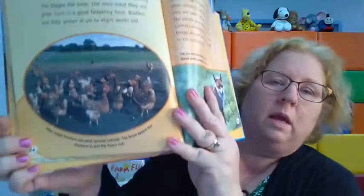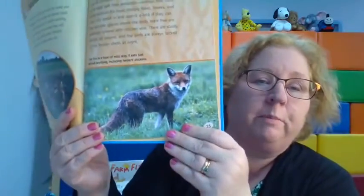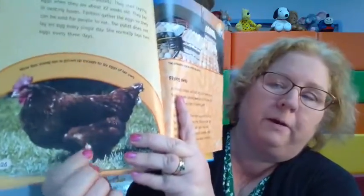And here's some chickens in their pen, and the pen is keeping them safe from predators like foxes. Predators such as foxes, hawks, and owls will try to catch a chicken if they can. So farmers will protect their chickens by providing some shelter or some covered outdoor areas for them so that they can be safe. And here is our beautiful chicken all grown up right here.